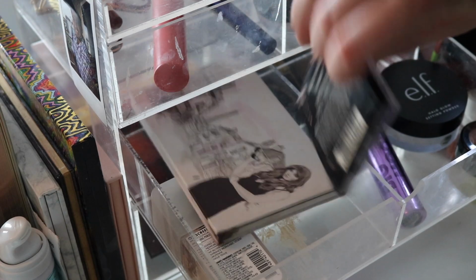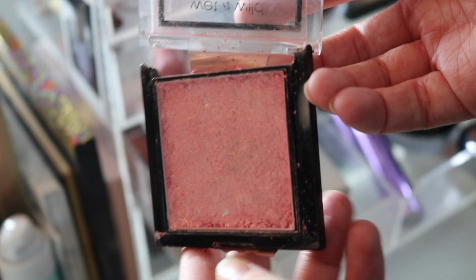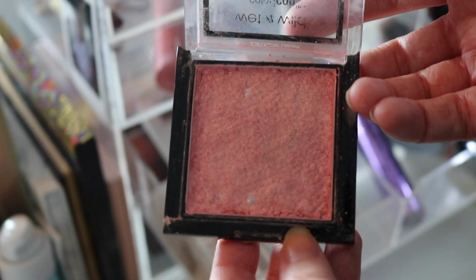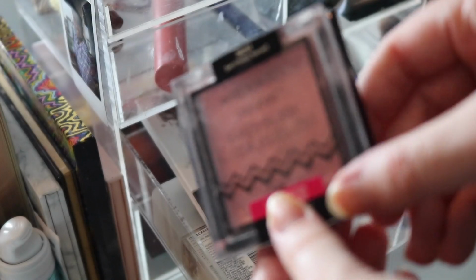I will be removing this Wet n Wild Baked Blush as well. I ended up repressing it this past month, which is exciting. I'm already hitting pan on it again a couple times. I'm just trying to finish this guy up. You guys know how much I love this.